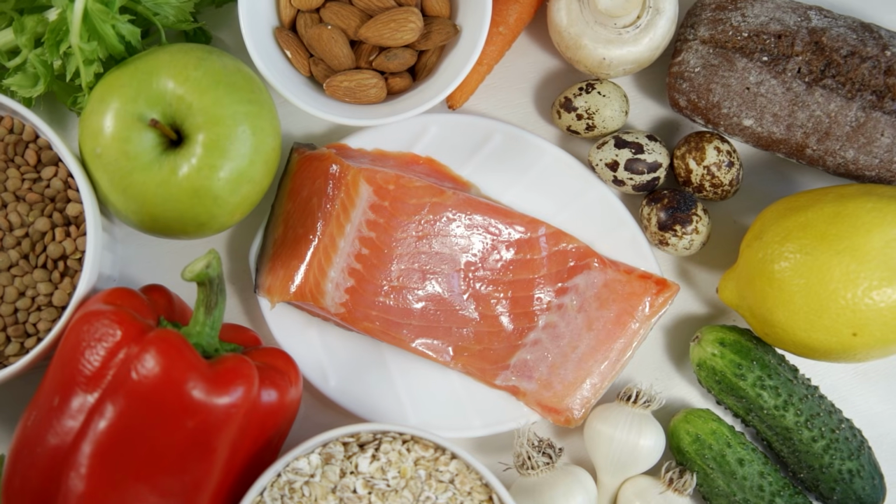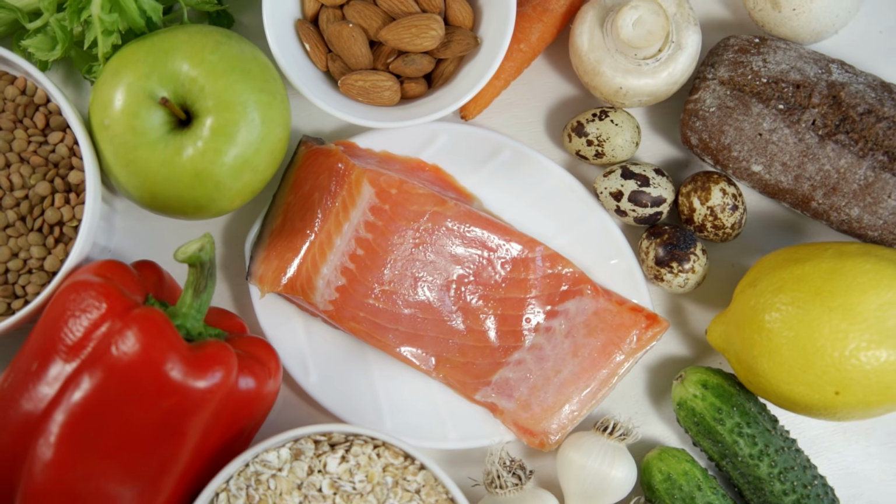Step 3. Provide a healthy diet that includes fruits, vegetables, and whole grains. Foods rich in vitamin D, such as dairy products, fish, and fortified cereals, will help build and maintain strong bones.